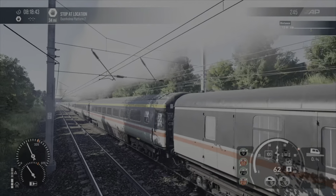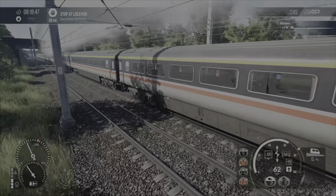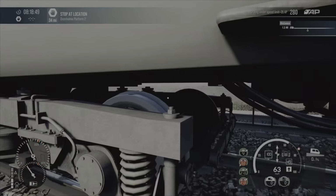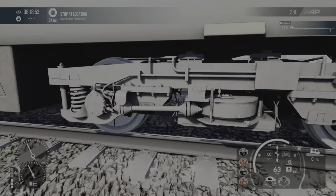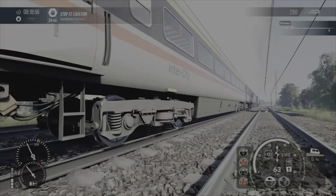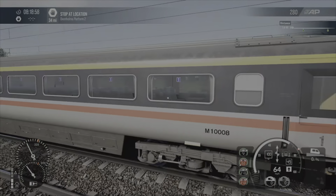But I'm really impressed with these Monday coaches. There is one little problem they do need to sort out, and that is with the wheels. As you can see here, there's a glitch where they're not animated, but except for that, they're really good. Really gonna miss recording them.